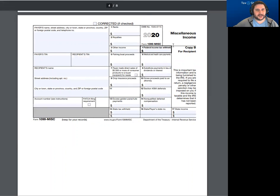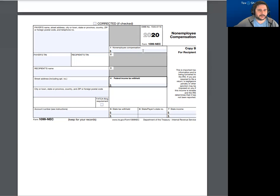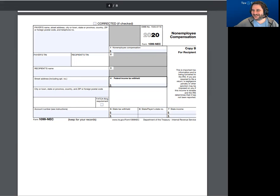And if you are getting a 1099 miscellaneous for 2020, then you're in one of these other categories. So this form is going to be used way less than in the past, and now we're going to be seeing a lot more of these 1099 NEC. So just an update, just to let you know. When you start getting those forms in January, maybe into February, don't panic. So that's it for this time.